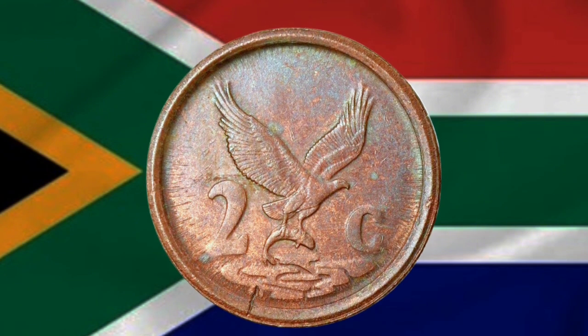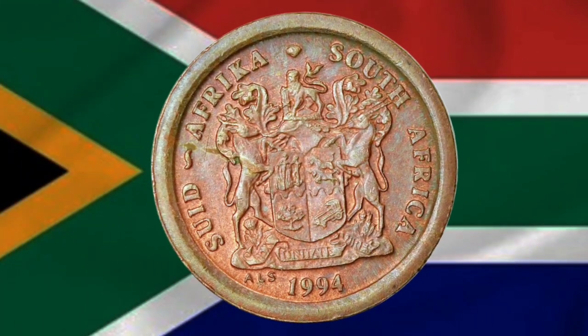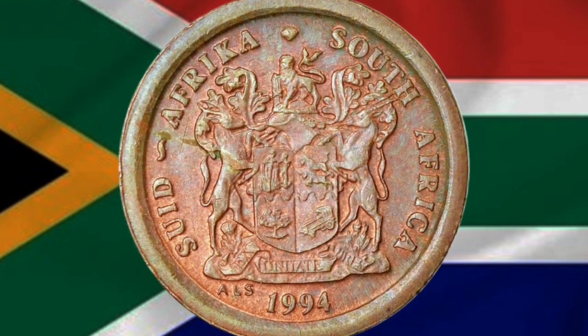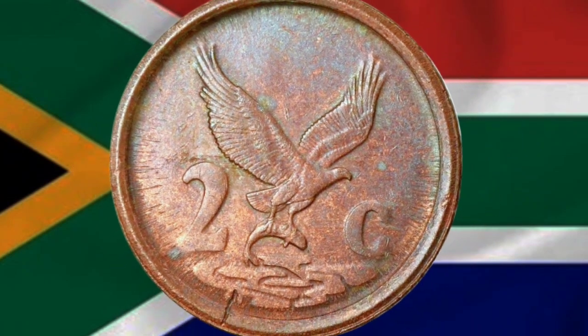This coin was made from bronze, which is a durable and attractive alloy of copper and tin. The coin's diameter is approximately 18 millimeters, and it has a smooth edge. It weighs around 3 grams, making it relatively small but rich in detail and significance.